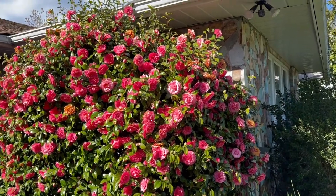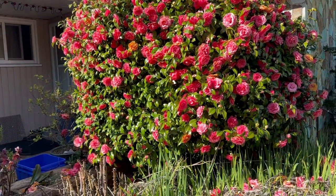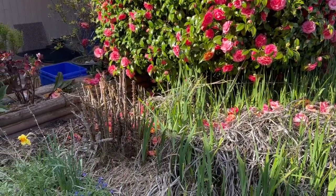Look at this camellia. I just wish it had fragrance. It's just so amazing. And then there's all the petal carnage that comes down.